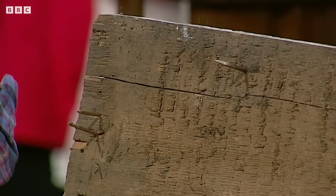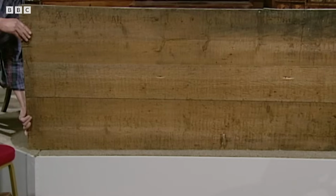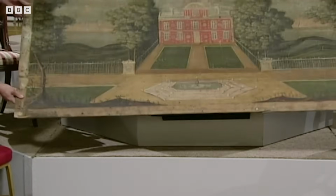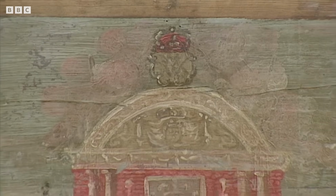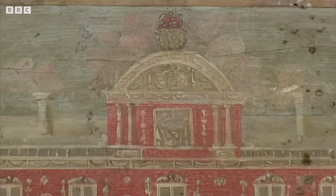This wood has been cut with one of those really rough two-man saws, and this panelling has stayed together for 300 years. If a picture's on panel, it makes an enormous difference. You can almost date the picture from the back. And this is a wonderful panel.